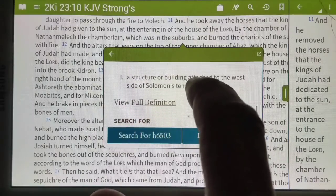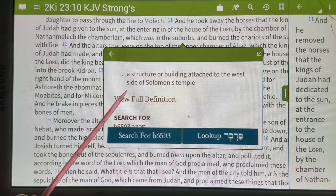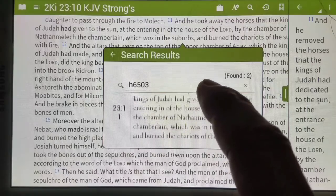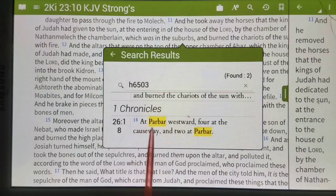But really what it is, is a structure or a building attached to the west side of Solomon's temple. Now, this is only used 2 times in the Bible. If we search, we can see that it is also used in 1 Chronicles chapter 26, verse 18. So it's used here in 2 Kings, and it's used here in 1 Chronicles at Parbar westward, for we're at the causeway.